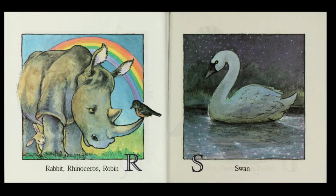The letter S makes the S sound, like swan. Can you find anything else that makes the S sound in this picture?